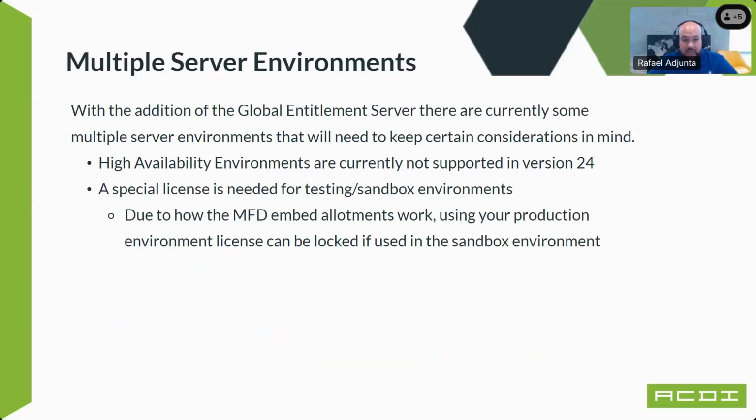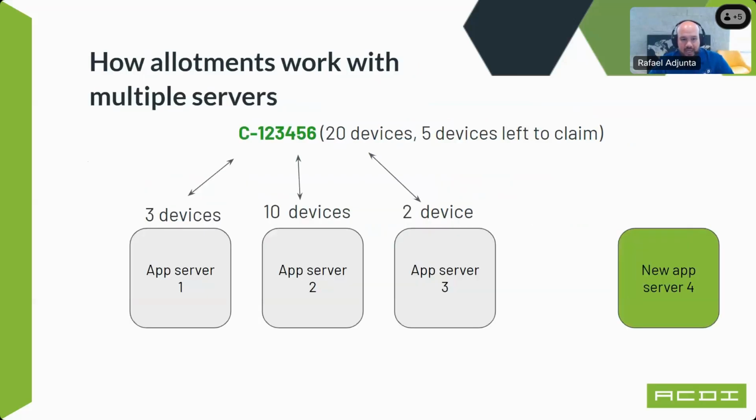Also, there are some considerations due to the way that the global entitlement server works. High availability environments are currently not supported with version 24. And also there is a special license needed for testing and sandbox environments. Both of these are due to how those entitlements or allotments work when being used in those environments, right? They take up licenses, and if you're not following your licenses or you're not using your allotments as you've purchased, then that could potentially lock down your environment. So let's see on the next slide what I mean by those allotments.